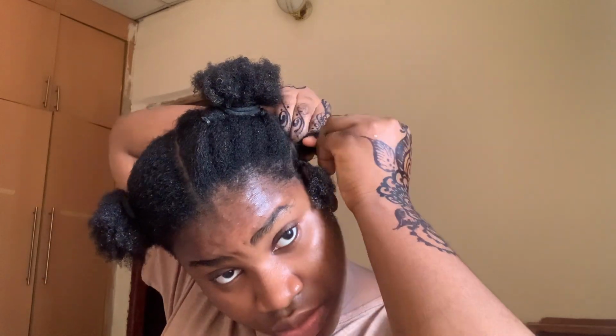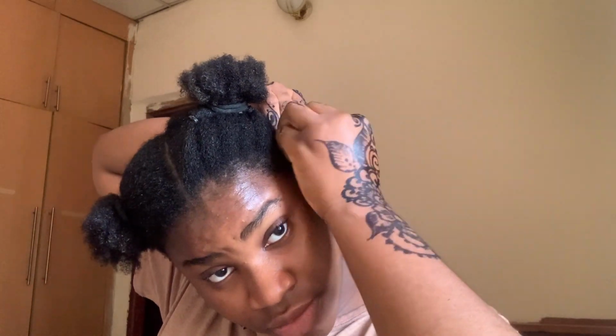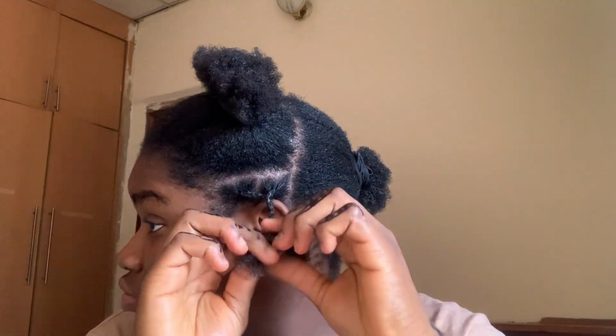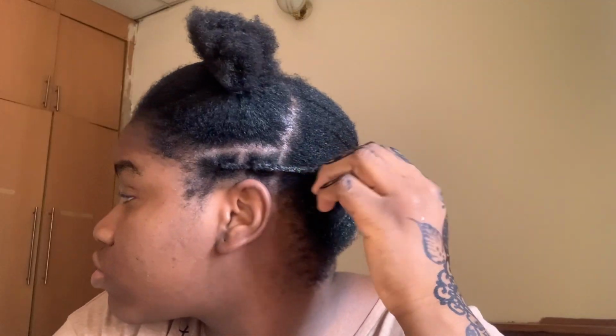So I braid down a few inches, maybe half of my hair, not to the end. Then I braid the second one down like 3 times. Then I feed in the half braided one and I braid like normal. Once I'm done with that one, I tuck it behind the puff and then I do the same for the rest. And it looks like box braids, but it is cornrows.